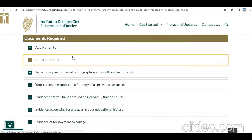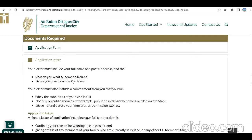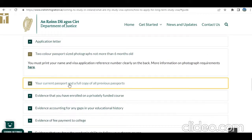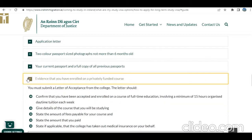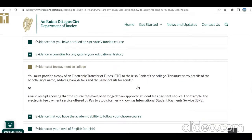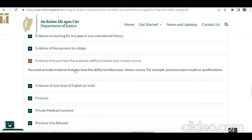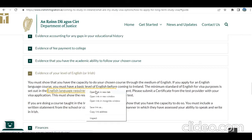Documents required: application form, application letter, and the things to be included: 2 color passport size photographs, your current passport and a full copy of previous passports, evidence that you have enrolled, that letter of enrollment or acceptance, evidence accounting for any gaps in your educational history, evidence of fee payment to the college, and evidence that you have the academic ability to follow your chosen course. Evidence of level of English is very important. English language is required for a study visa. We will go through this as well.